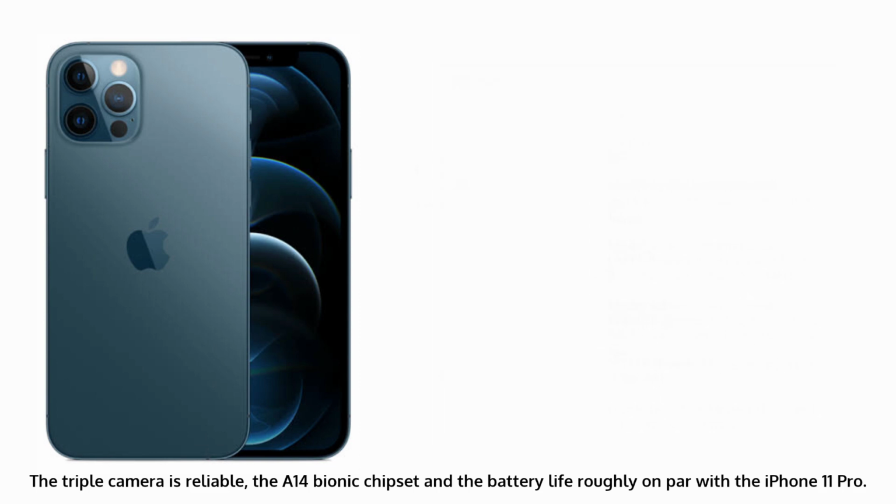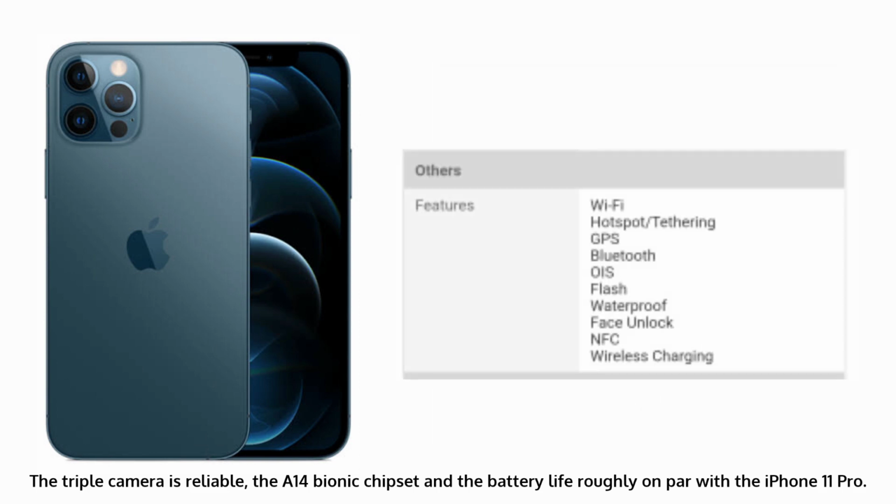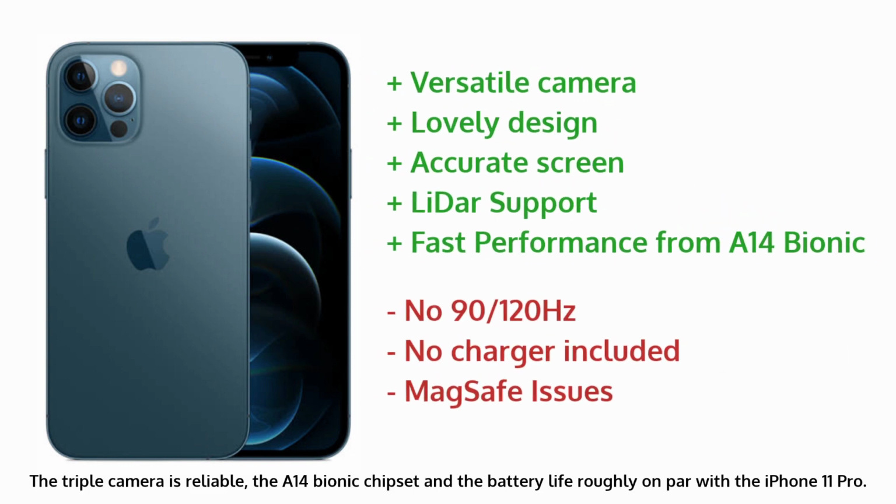The triple camera is reliable, and with the A14 Bionic chipset, the battery life is roughly on par with the iPhone 11 Pro.